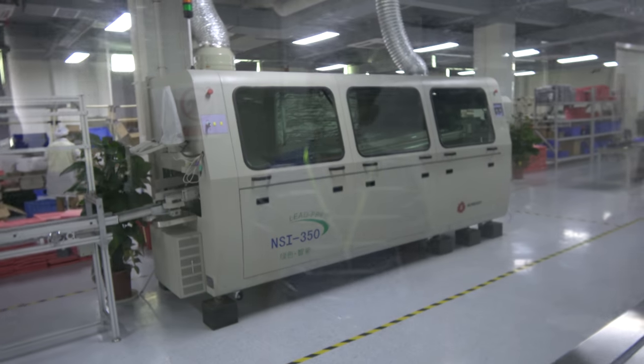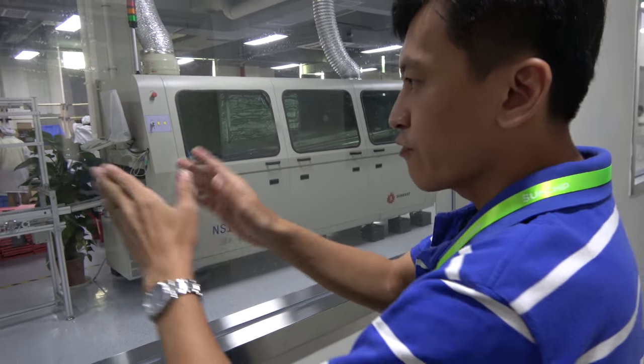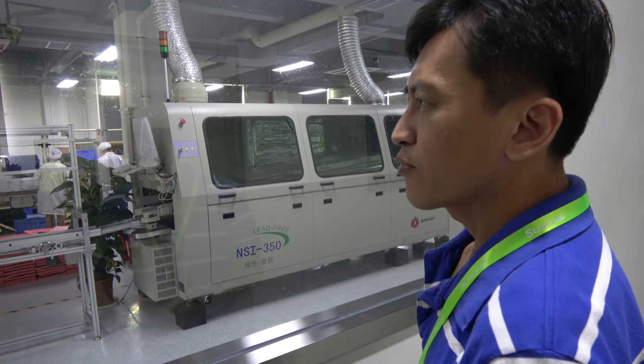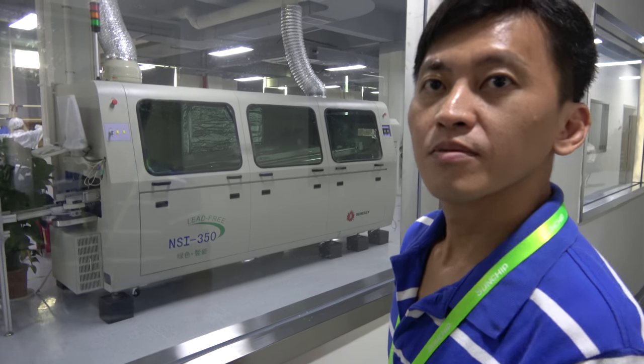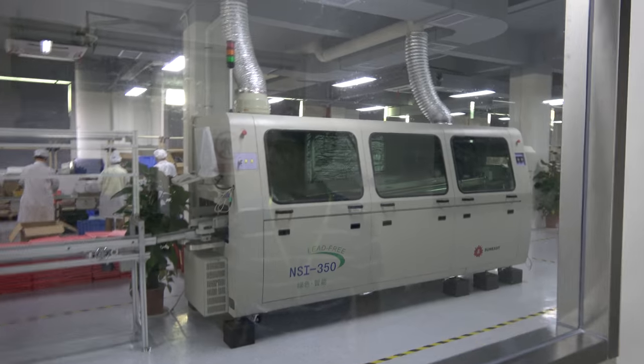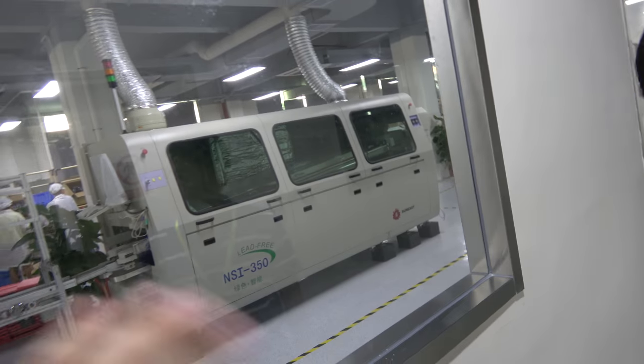Right here, when are you going to turn on the machine? I think this fully auto line can start from October. So still setting it up? Yes. And then there will be capacity of 300K every month? Yeah.